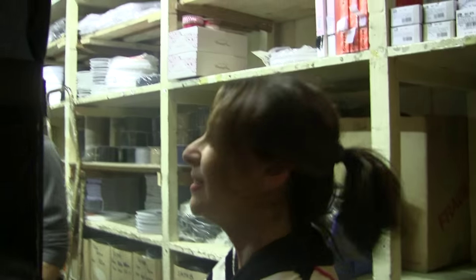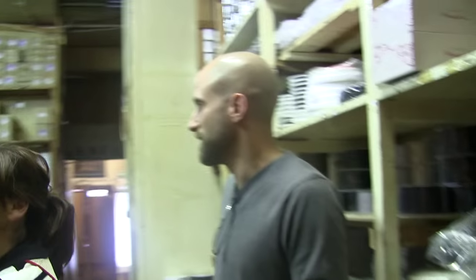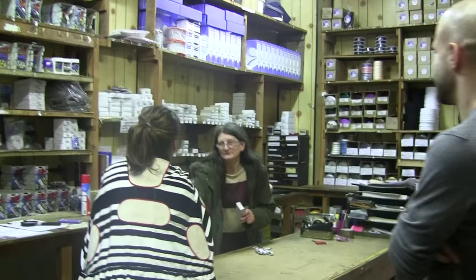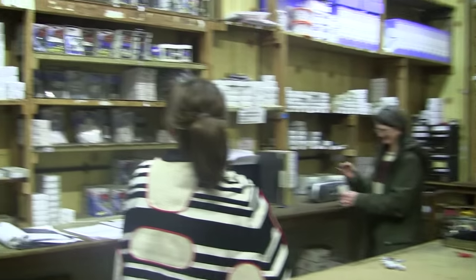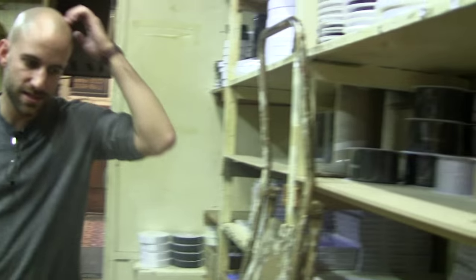Amazing. Look, we're going out another door now. This place is enormous. So this is where we had people. Now Janet runs it. Hello, Janet. Hello, I'm Tree. Hello, hi. She looks after all the sewing needles, the pins, the seam bindings, the bias binding, everything to do with small wares and haberdashery.